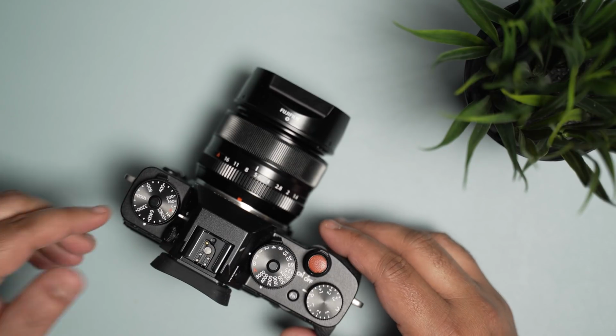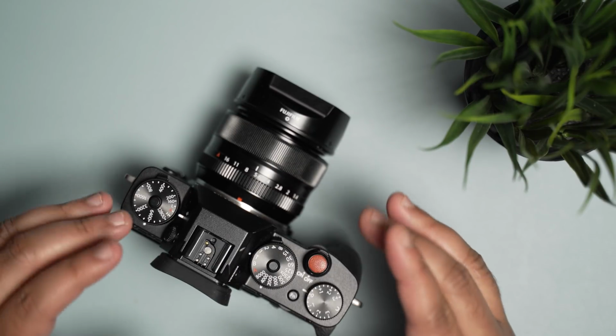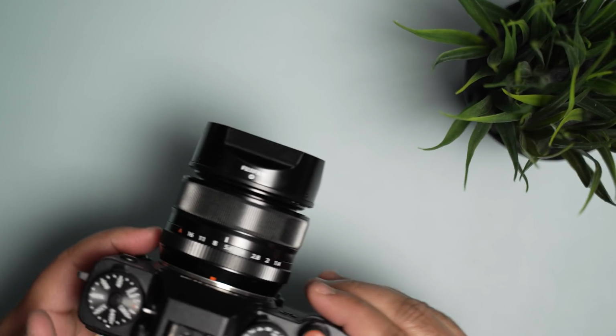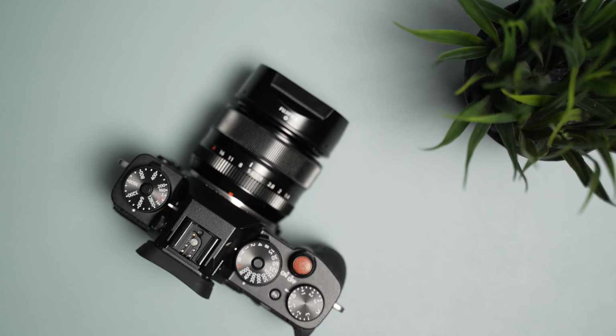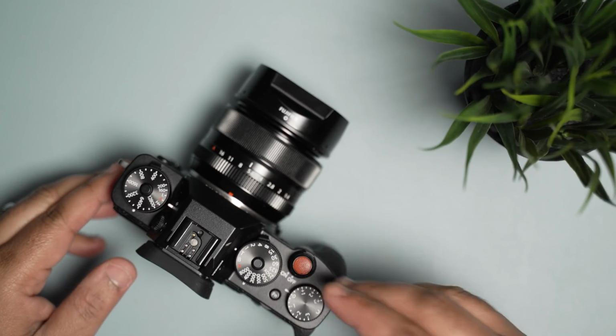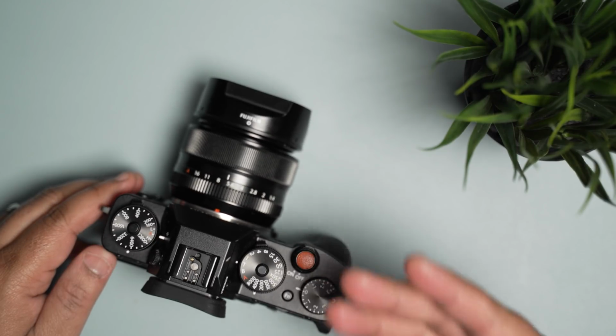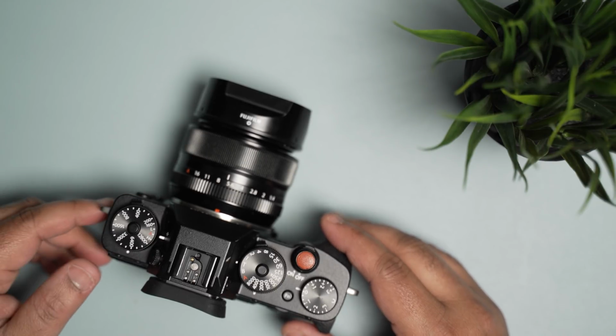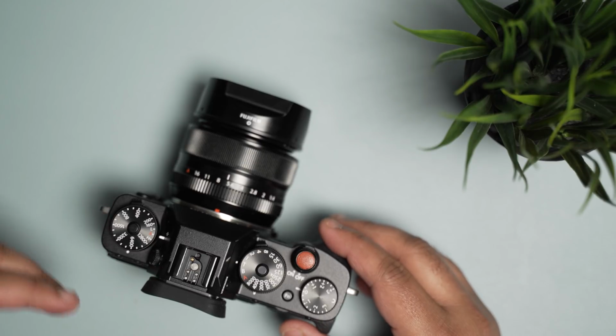And as I said, this lens is pretty small and compact, so I rather go unnoticed on the street when I'm having this lens on my X-T3. This lens, as I told you, this focal length is not ideal for everyone. What this lens has forced me to do is move around, work my scene in a much better way, and come up with some creative compositions.